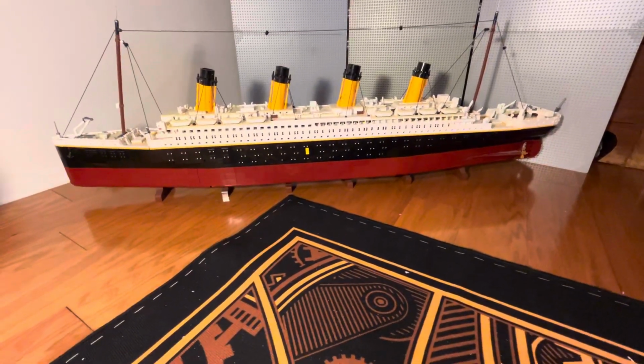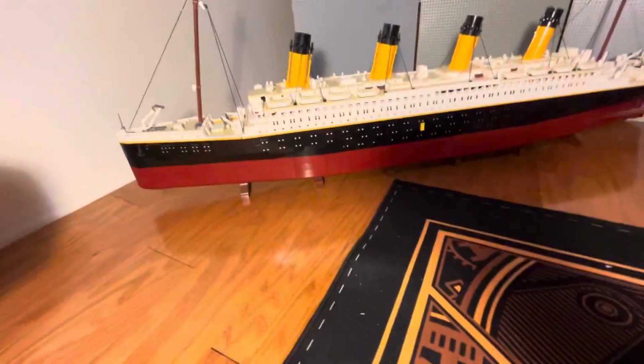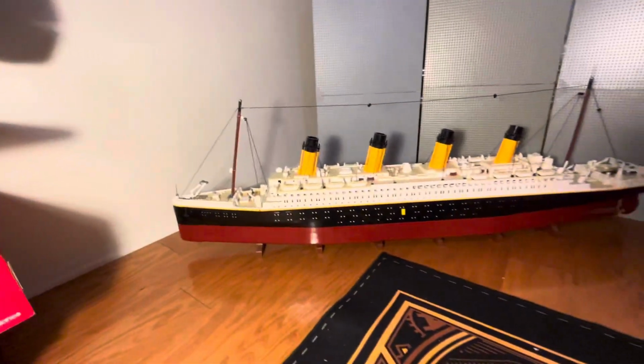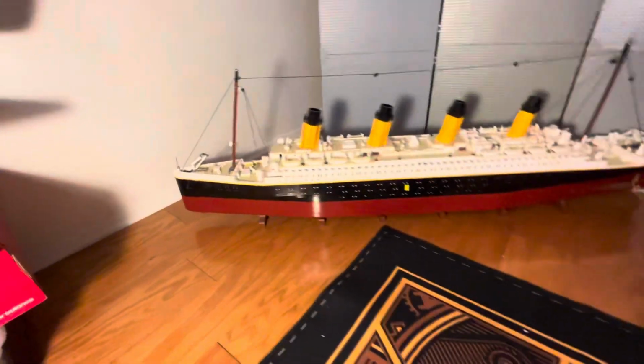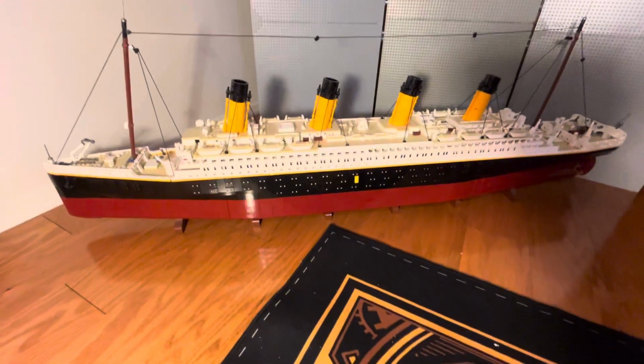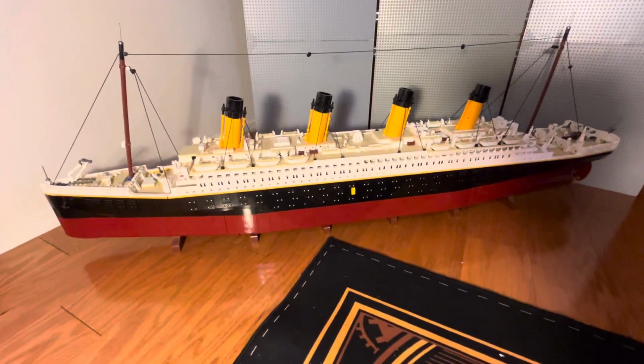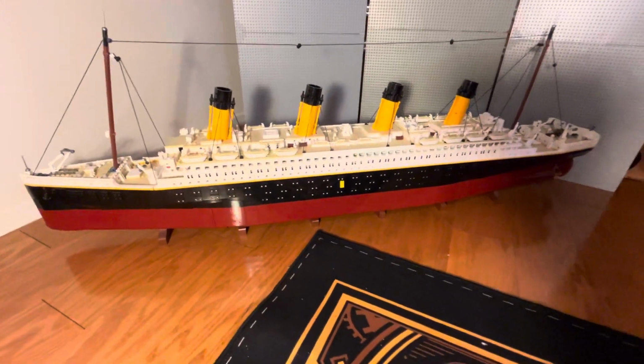Today I'll be reviewing the oh so famous Lego Titanic set. Now the Lego Titanic set came out in November of 2021 and is still currently being sold to this day at the Lego store.